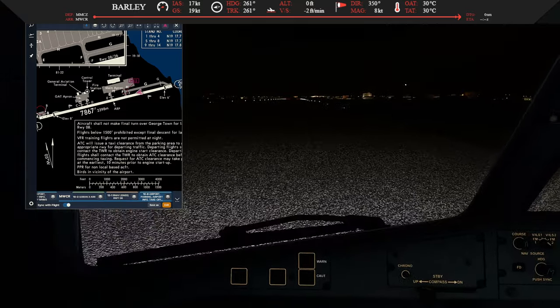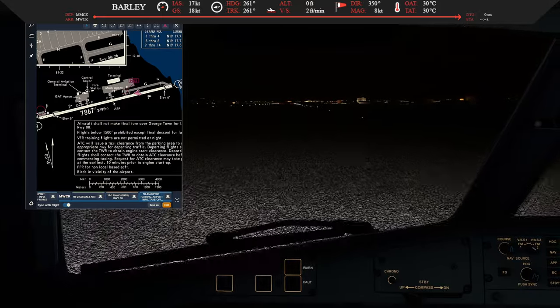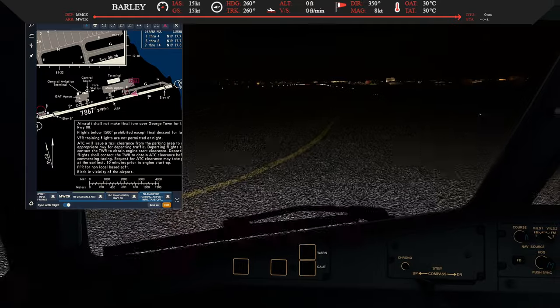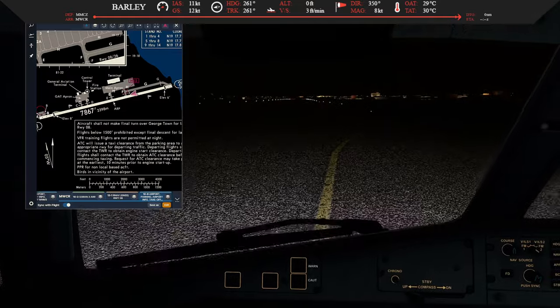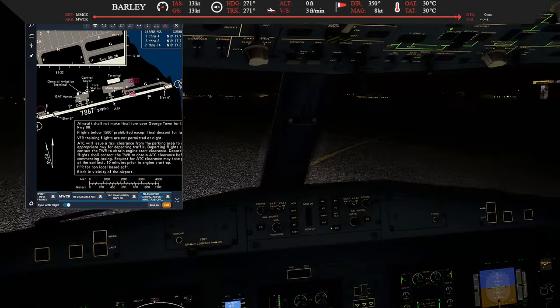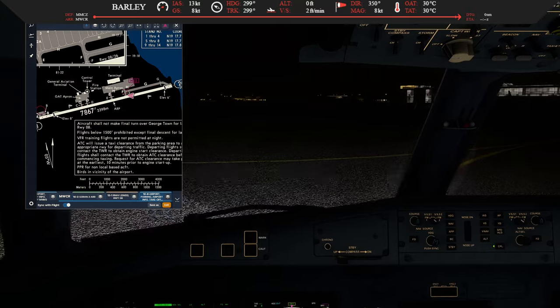Make sure we have all our lights on in case somebody... It's not that busy in airports, so I'm not worried, but we do want to get home. There it is. Okay. Wow. Yeah, we should light these things.